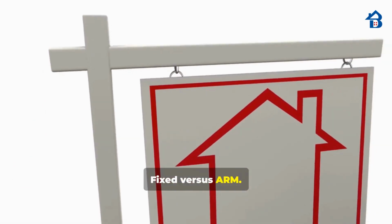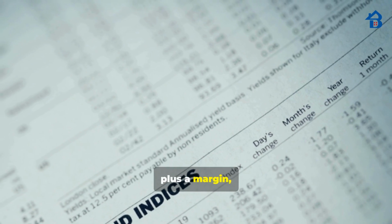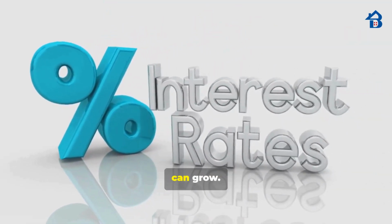Fixed versus ARM. Fixed rate loans keep your interest rate steady. ARMs adjust after an intro period based on an index plus a margin, with caps limiting how much payments can rise or fall. The payment order still applies, but after a reset, your interest rung can grow.